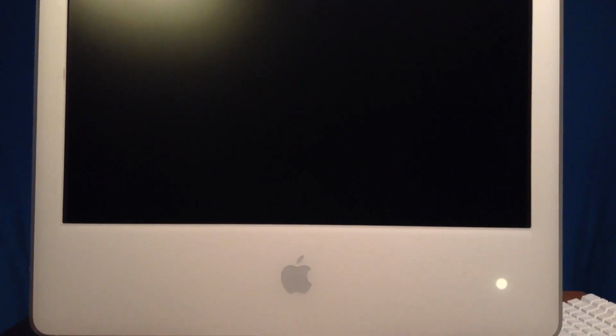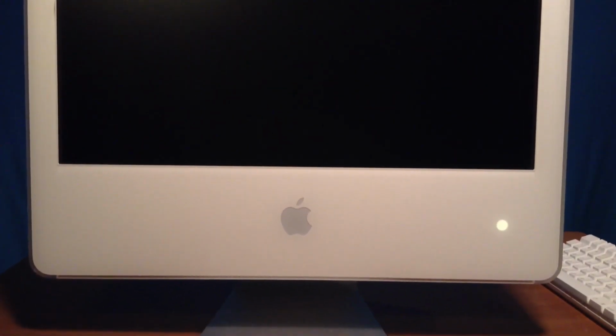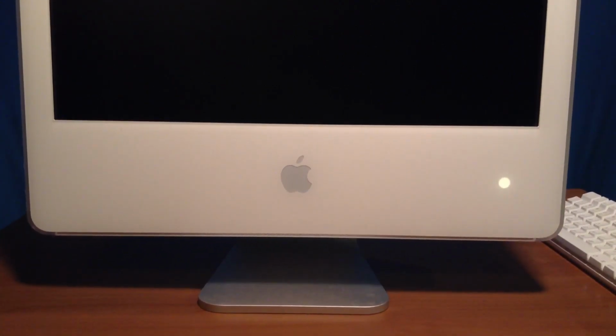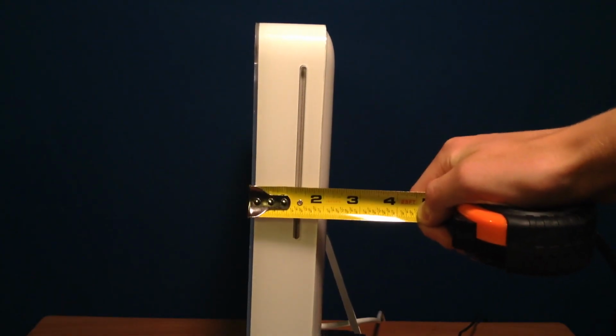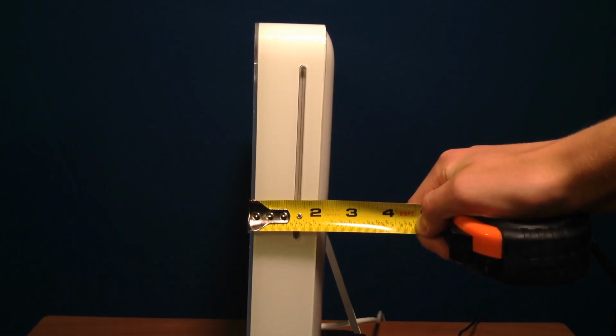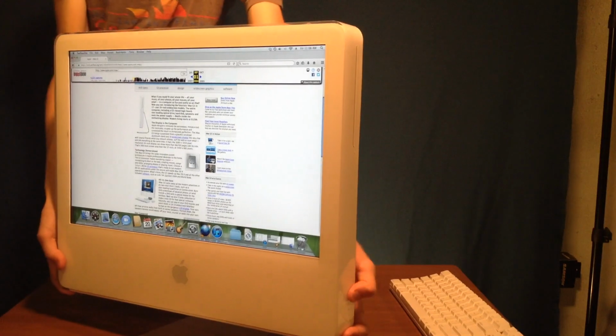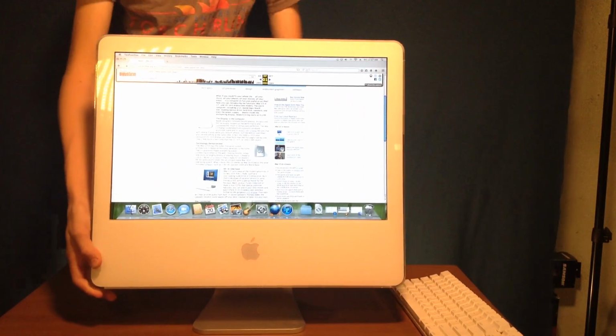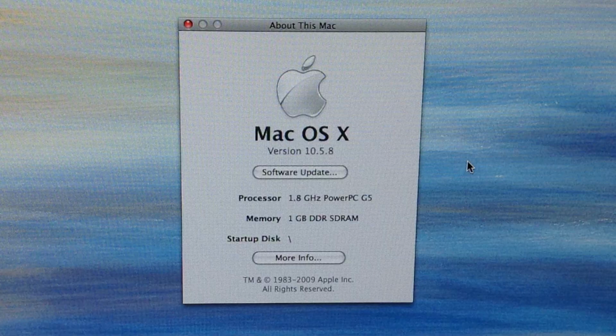So like I said before, this is the iMac G5. It was first announced at the Apple Expo in 2004, with the main selling point being its thickness, or lack thereof. But the 2-inch thickness makes it look quite bulky, and especially compared to modern all-in-ones, it's quite boxy looking. At 25.2 pounds, it's quite heavy and large also. So is it still worth having one now? Let's dive into some specs.